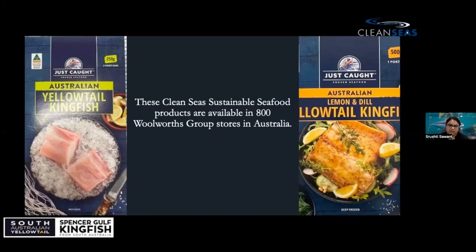And recently Clean Seas has started going into retail shops, Woolworths, which is like a chain, like a supermarket. It's a supermarket chain, and there are about 800 Woolworths group stores all around Australia where they've started. They've started with two flavors, one is just plain and one is lemon and dill. I haven't tried these products, so I have no comment on them, but it's a good marketing tactic.